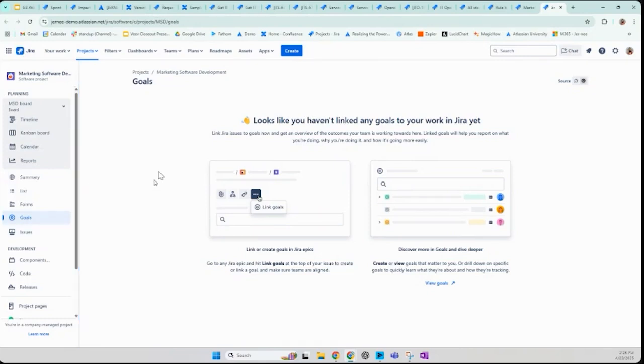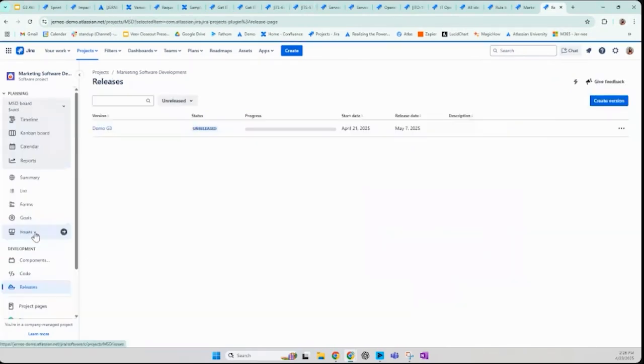And then also, similar to JPD, where you link a goal to an idea, like we saw in Atlas over here, you can also link a goal to an issue. And so you can track both ideas and current issues that are happening for a company goal.